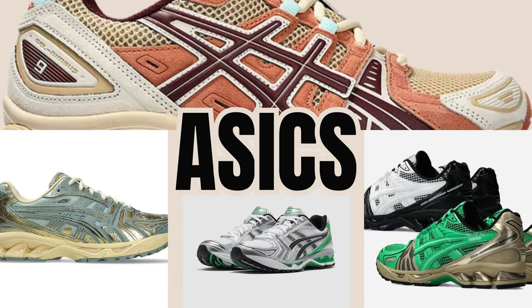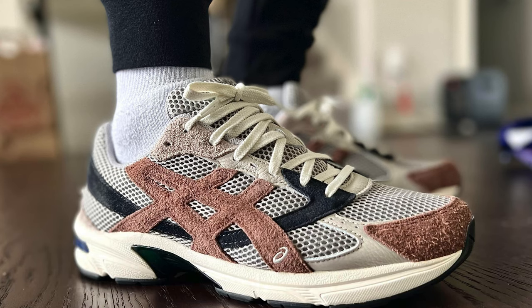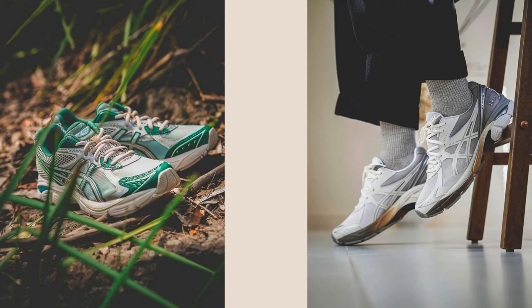A lot of people's new favorite brand, Asics. Start with the 1130s. Low price shoe. You can buy it at a pretty cheap price. All the GRs are just as dope as the collabs. 2160s is the same deal. All the GRs are just as fire as the collabs.